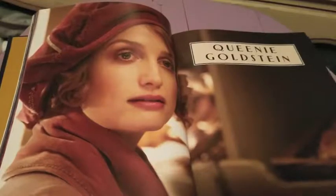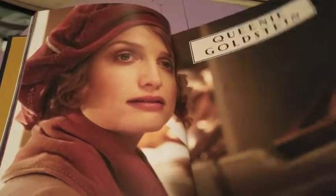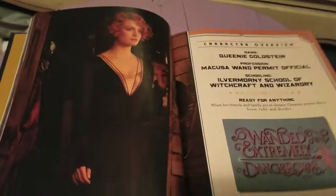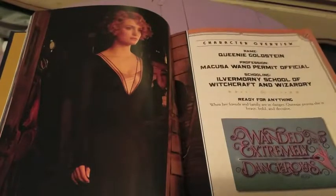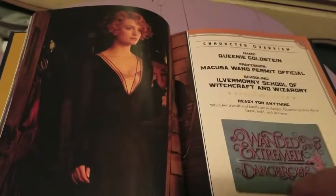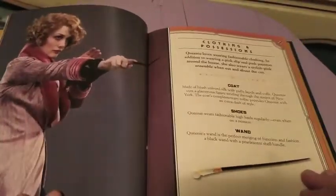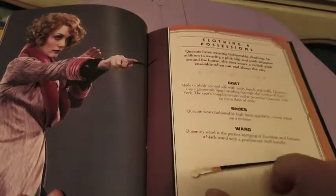So now we're moving on to Queenie. Again, they've chosen a really beautiful portrait of her for this opening page. I really like these little graphic design pieces they've included for each character as well. Her wand is really beautiful. I love the end here.